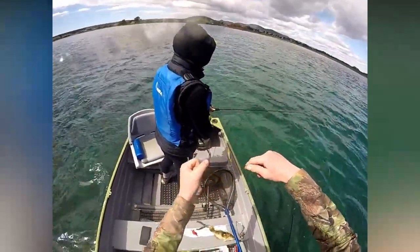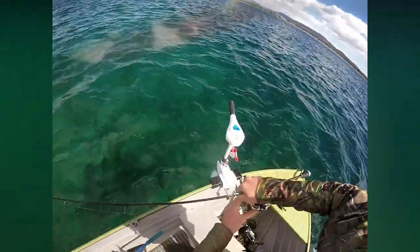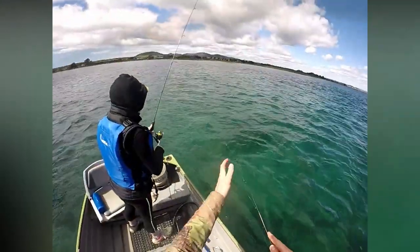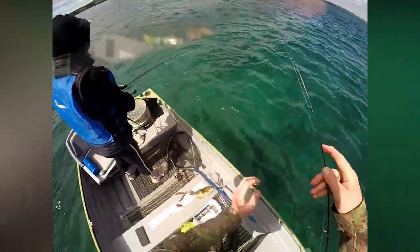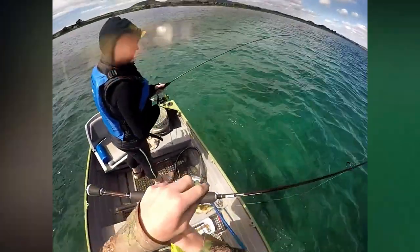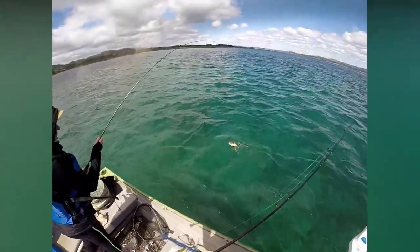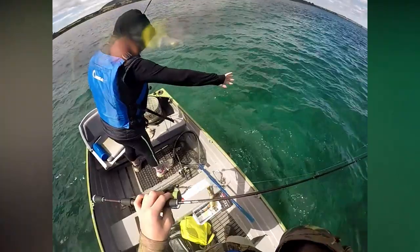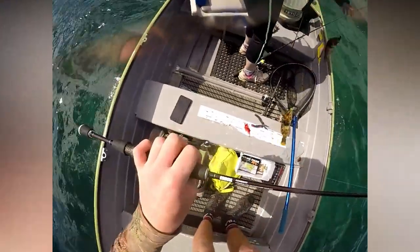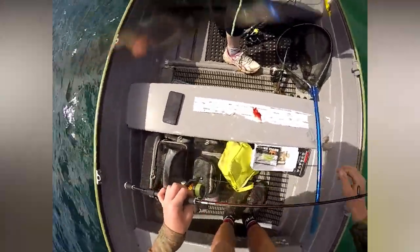So, while I'm untangling my rod, I'll talk to you about the rod. The rod that I always use as my very lightweight rod is one of the Crucius rods. There it is, the Crucius AEGIS 6023. Mum just decided she'd catch another fish.